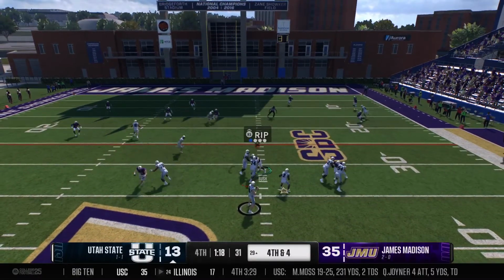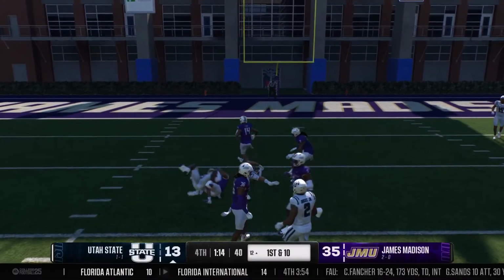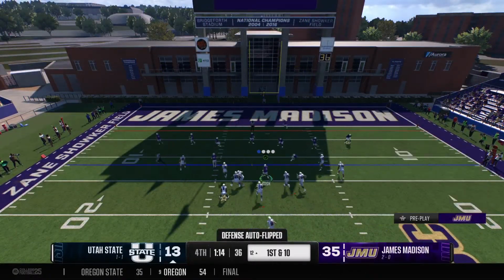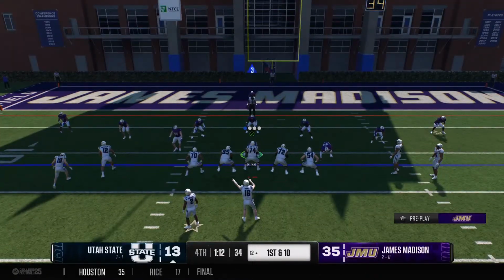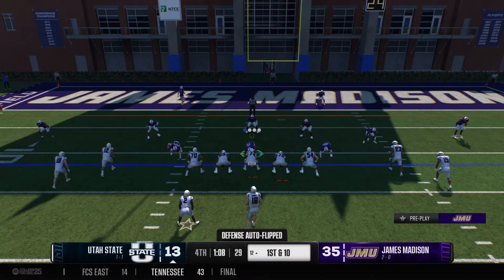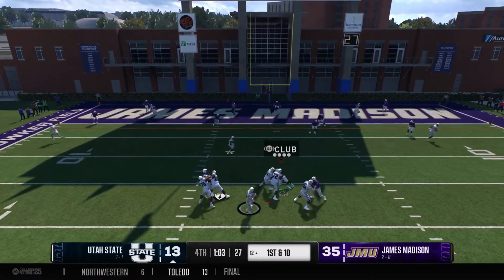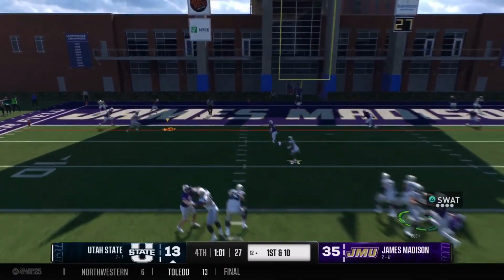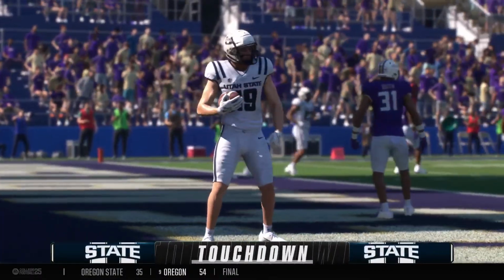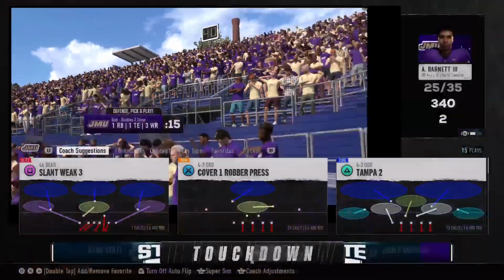On 4th down, trying to find his man. He's got him, and they convert. And they finally make the tackle, but this will be a pretty easy conversion for this offense. Utah State up-tempo. To the air on 1st down. He's got it. And he's into the end zone. Touchdown, Utah State. And a nice touchdown, continuing to fight, continuing to play.